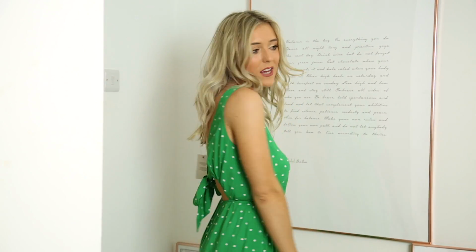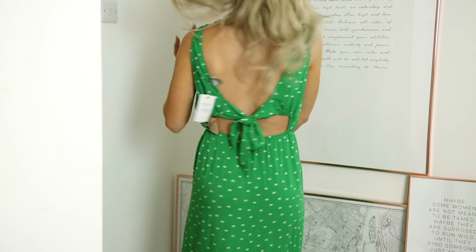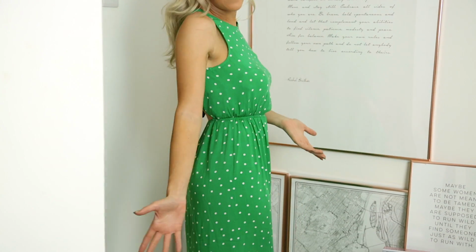I wear stuff like this anyway. Love the back. Super cute little bow, although I'm not very good at tying bows. I just think it's really nice. It's a really easy wear, super lightweight, just really cute and just easy to wear. I actually really like wearing stuff like this.